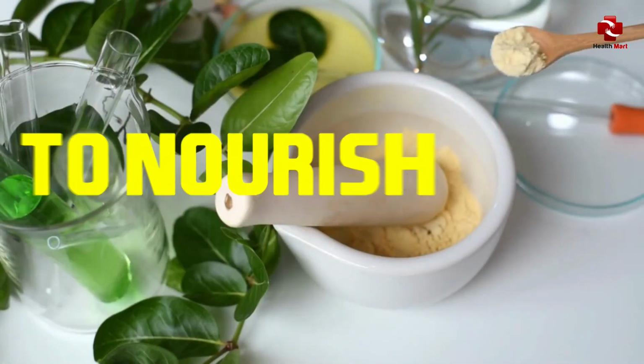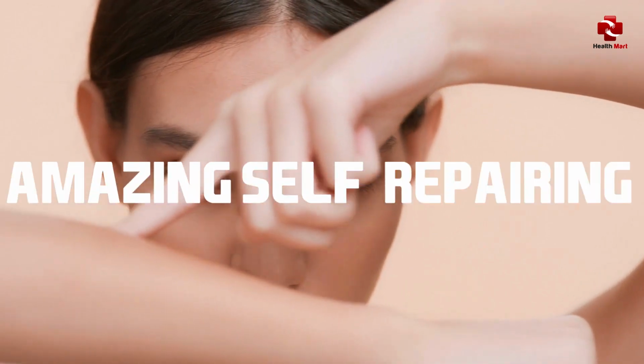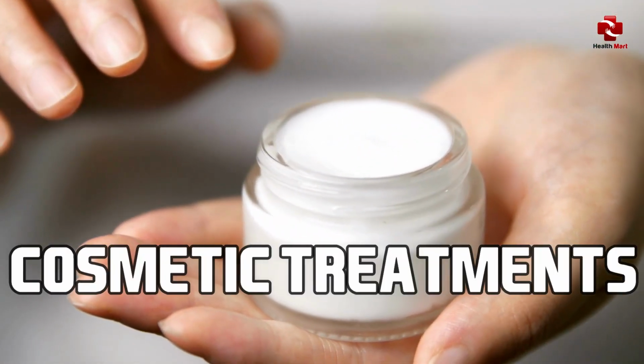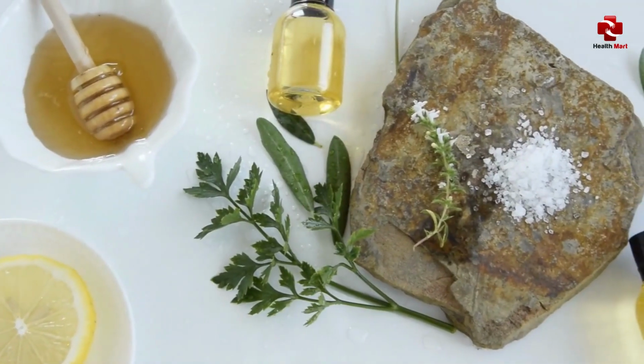4 home remedies to nourish and rejuvenate skin overnight. Although the skin is an amazing self-repairing body organ, it could definitely benefit from external assistance to help it in the process. Sometimes it's via cosmetic treatments and products for skincare, and other times it's through natural solutions.